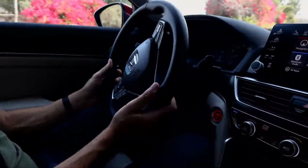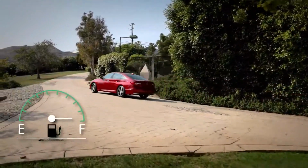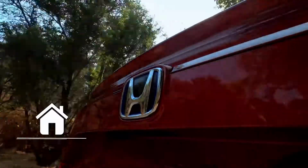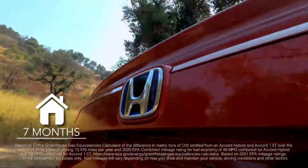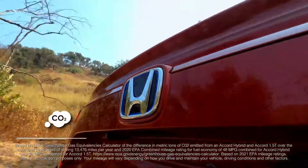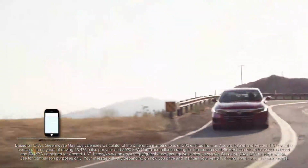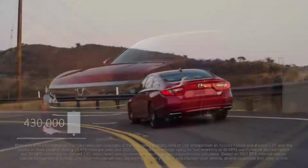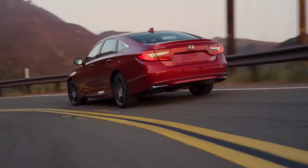Extrapolating from EPA data on carbon emissions, driving an Accord Hybrid for 3 years versus an Accord 1.5 Turbo, which is naturally more fuel efficient than the average new vehicle, is like turning off the power in the average home for nearly 7 months. Put another way, the reduction in carbon emissions is equivalent to those generated from fully charging 430,000 cell phones. So clearly, just driving the hybrid can make a real difference.